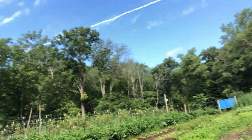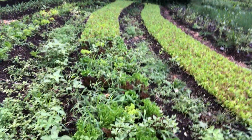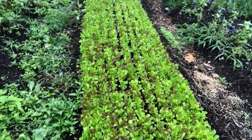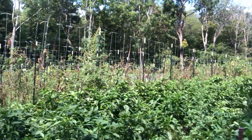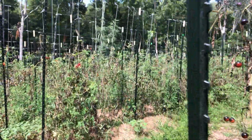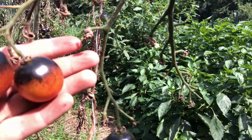Okay, so here we are walking through our farm. We have a few different crops here. We have a Salanova lettuce growing. We have a different lettuce mix growing that goes to our CSA members and the market. This was directly seeded into the ground, so it did not start in the greenhouse. We have sweet peppers and hot peppers and Japanese frying peppers called shishitos. And we have a lot of different tomatoes. We have a few different types of cherries. We have indigo cherry drop right here.